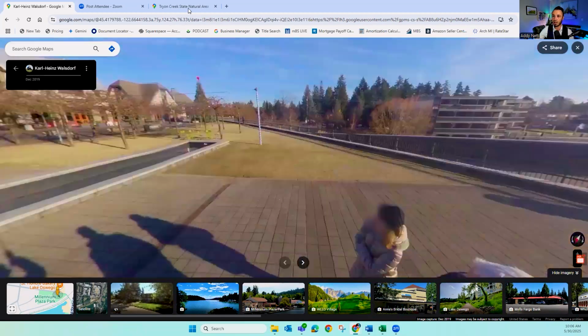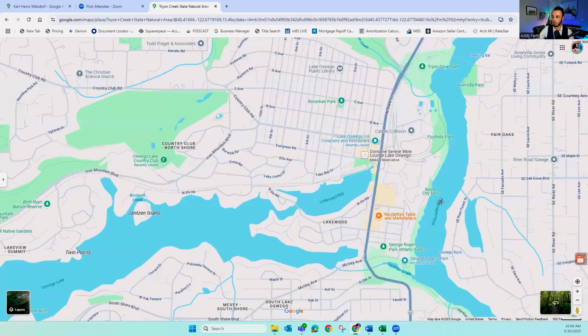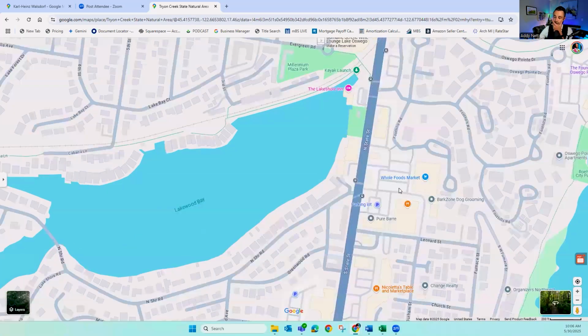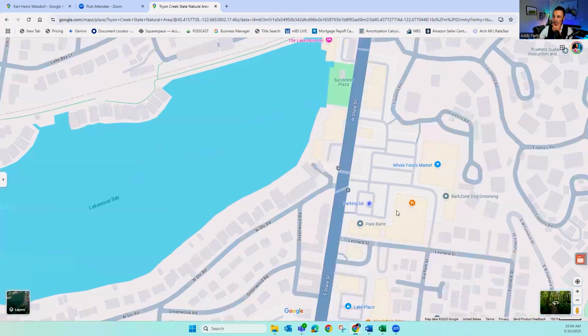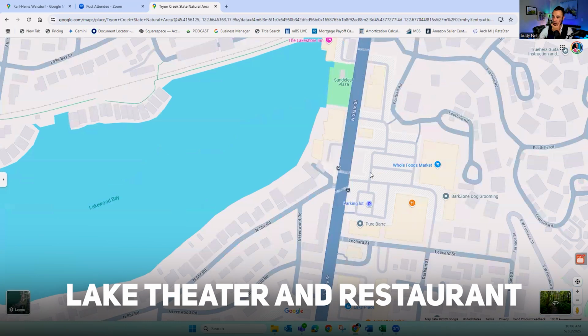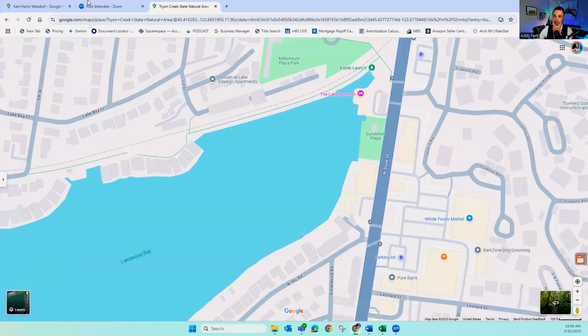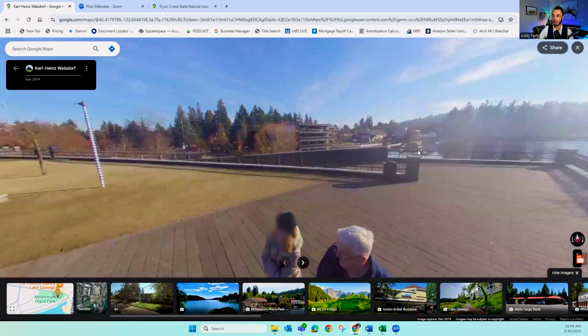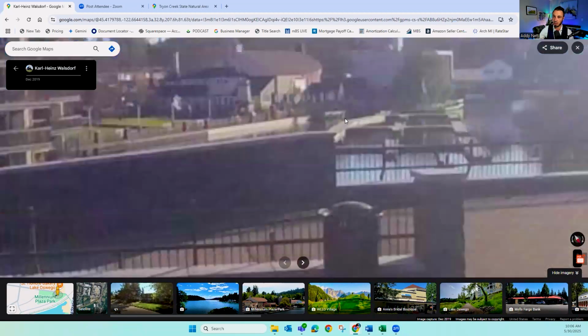Additionally, you've got the Lake Theater. I'm going to try to zoom in so you can see it on the map. You've got the Lake Theater and Restaurant. I don't know why it's not showing up, but it's right here, and I'm pointing at that. So you can sit on the patio in the summer, have a beer, have happy hour, and be looking out on this lake. As you might be able to see in this photo, I'll try to zoom in. I know that's really not great resolution, but that is a dock.